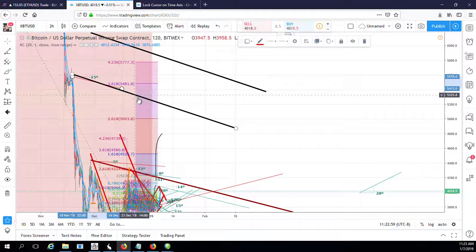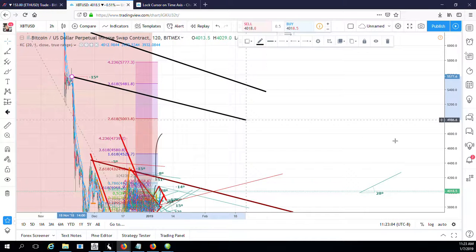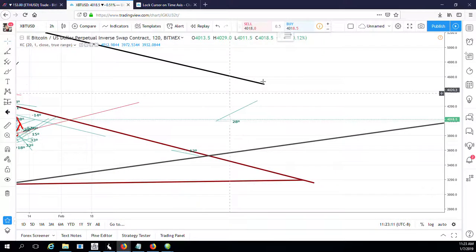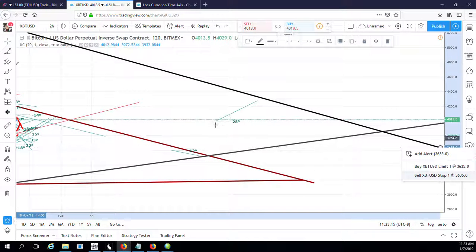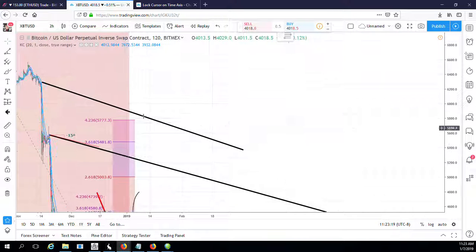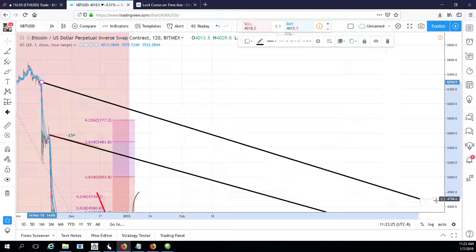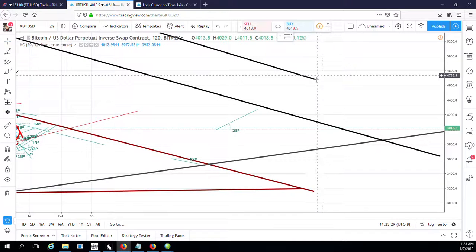Alright, so we're going to draw that. And then you just pull it all the way as far as you can. And then that's the second level that it'll break out of. And then you'll have a third triangle to break out of that too. Same thing, 15 degrees, and just drag it all the way down as far as you can until it touches the 3100 level. And then go from there.